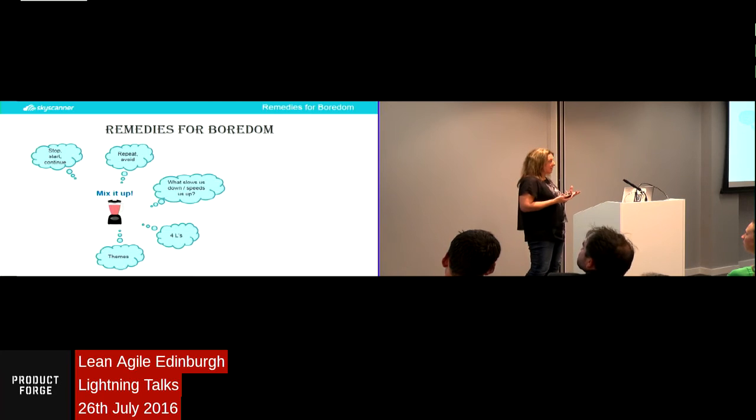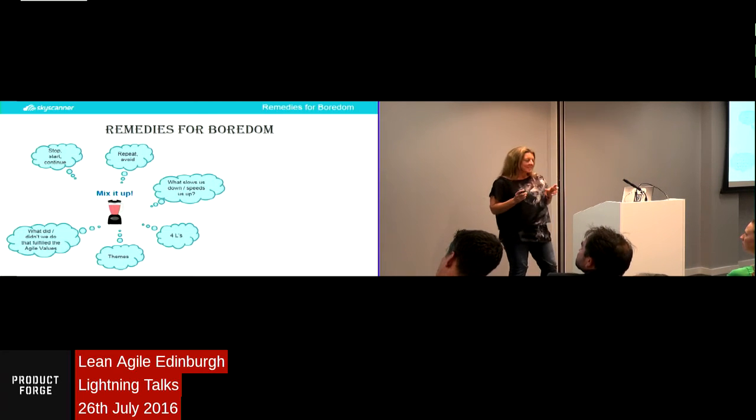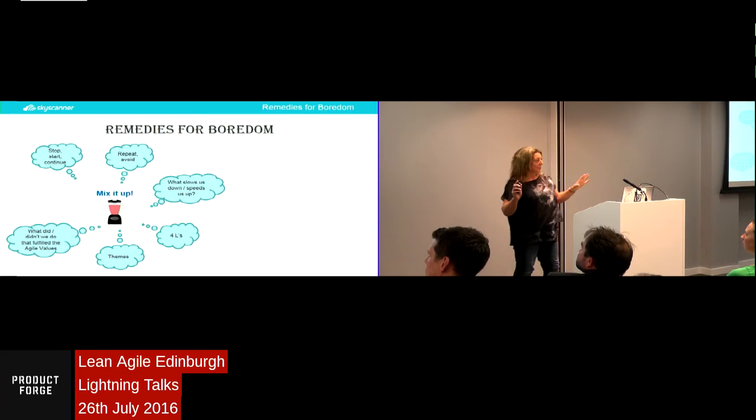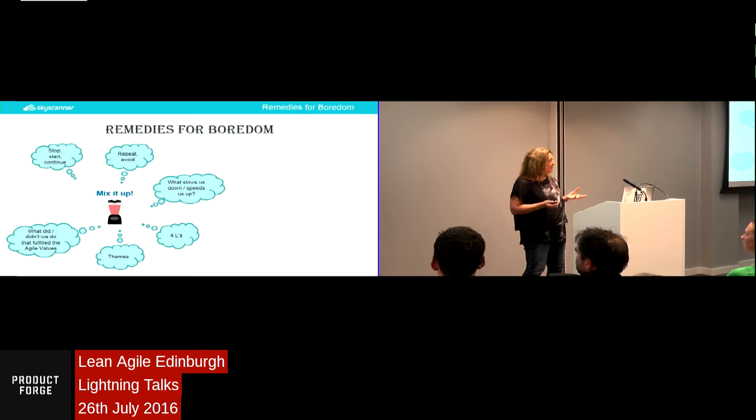And another one which has become one of my favourites is something called De Bono's 6 Thinking Hats. This is a guy called Edward De Bono, who's known as a lateral thinker. He's got a really good technique that you can use for problem solving as an individual or as a team. And what you do is you put a metaphorical hat on.